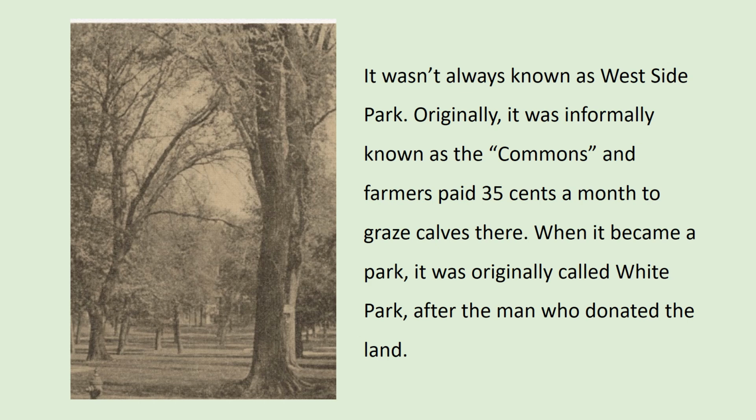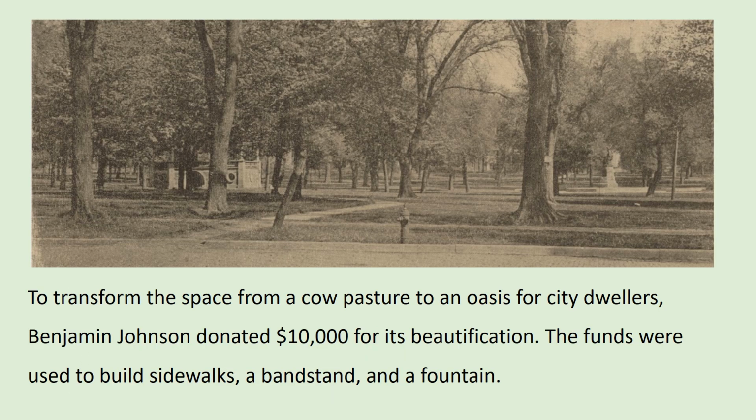It wasn't always known as Westside Park. Originally, it was informally known as the Commons, and farmers paid 35 cents a month to graze calves there. When it became a park, it was originally called White Park, after the man who donated the land. To transform the space from a cow pasture to an oasis for city dwellers, Benjamin Johnson donated $10,000 for its beautification. The funds were used to build sidewalks, a bandstand, and a fountain.